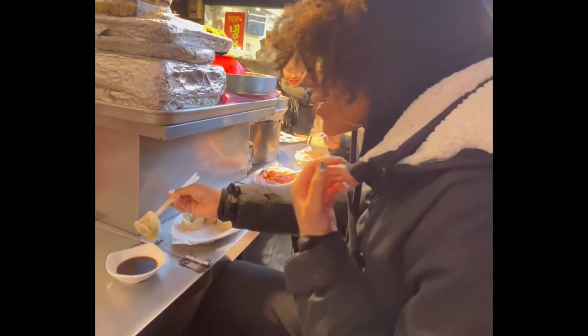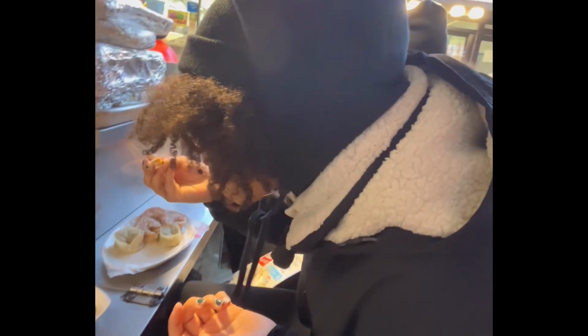We're back in Korea. Part 5. I don't even know what this is. She's eating a dumpling. Turn to me. Hot?